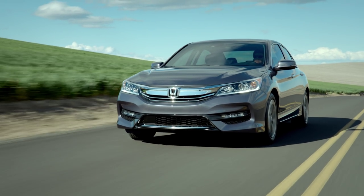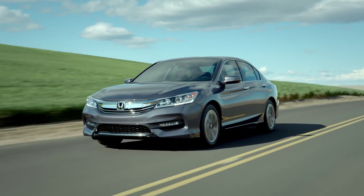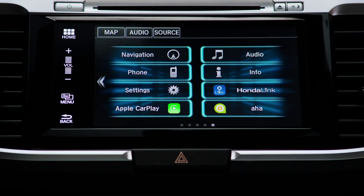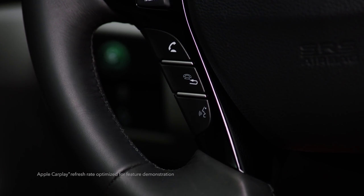The 2016 Accord is the first of a number of Honda vehicles to support Apple CarPlay, giving drivers a whole new level of connectivity and operating ease with their iPhone. Easily accessed using the in-dash touchscreen and steering wheel mounted voice recognition controls.